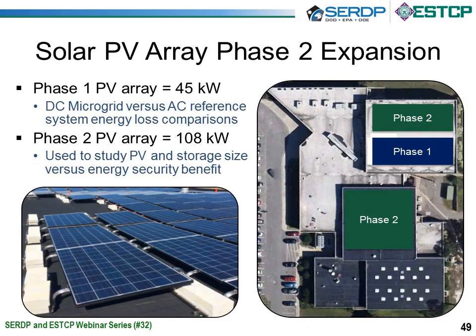So the phase one solar array is about 45 kilowatts, and it's installed. We just installed a second PV array, 108 kilowatts. The purpose of this is we're going to add, as you'll see in the next picture, a large amount of energy storage linked to this second solar array. And we're going to demonstrate the energy security benefit of having a large amount of solar and a large amount of battery capacity for a relatively small building.